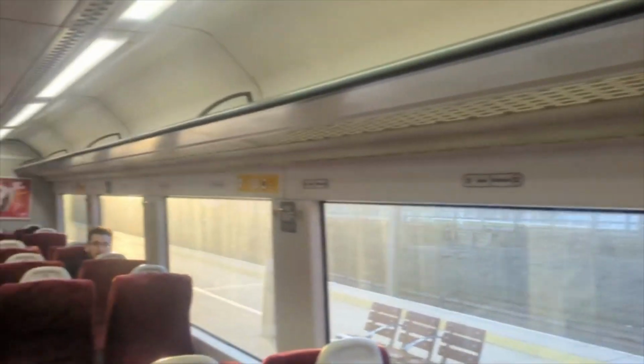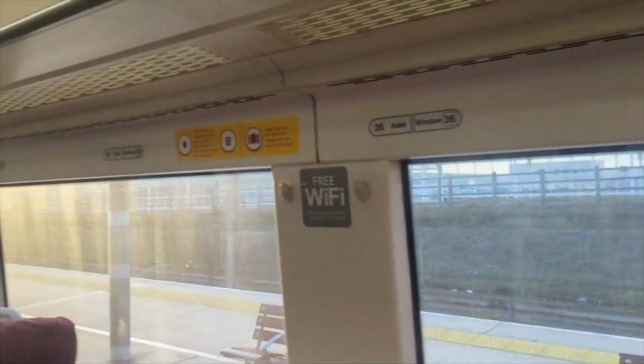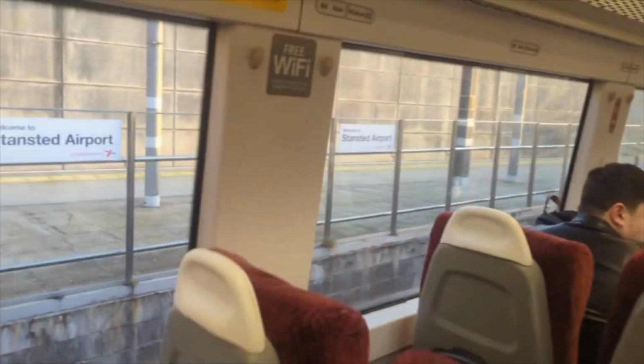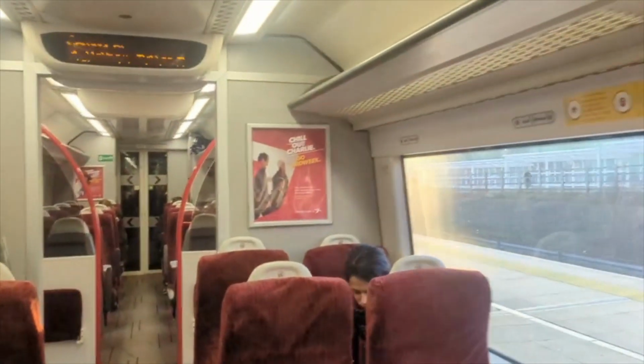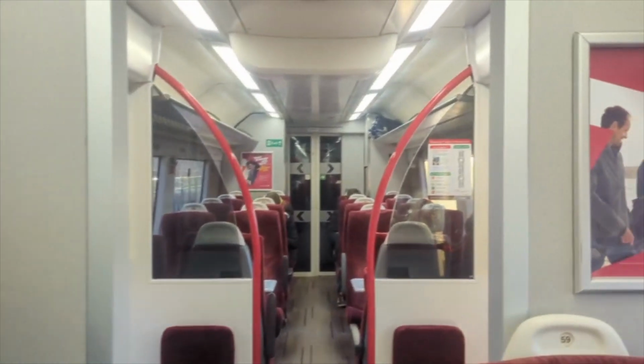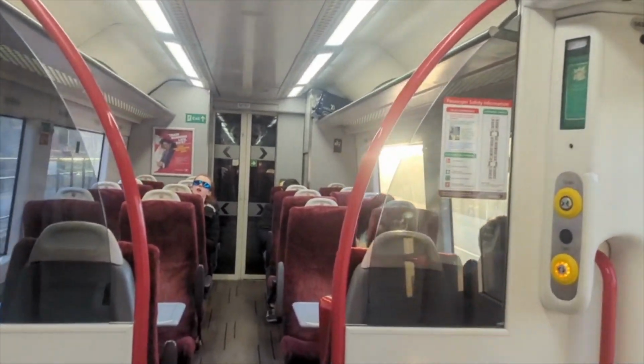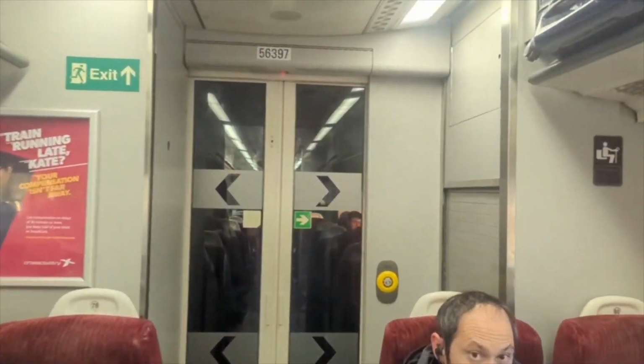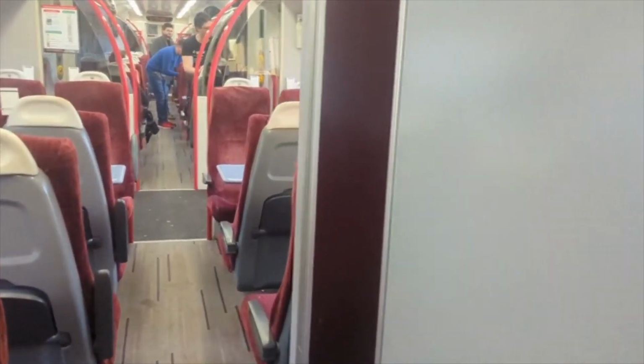Seats 29 and 30 are missing windows as well. 35 and 36 misaligned. 43 and 44. 52 and 51 are misaligned as well, same with 53 and 54. Seats 79, 80, 77 and 78 are missing windows. Only two bathrooms on board this three car train.